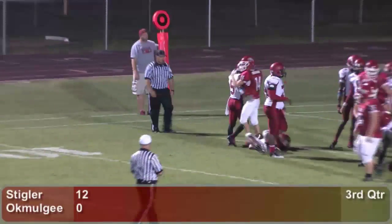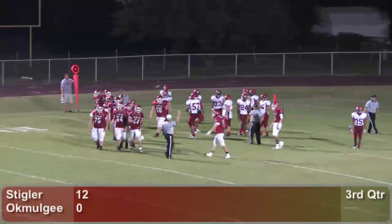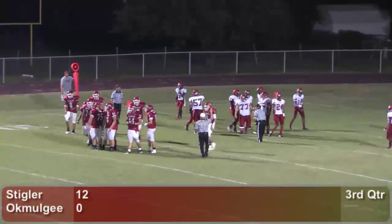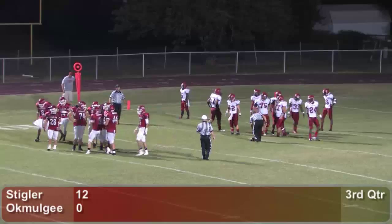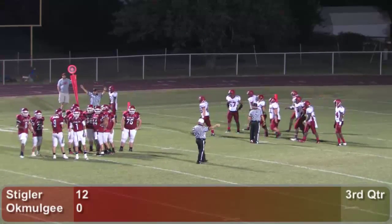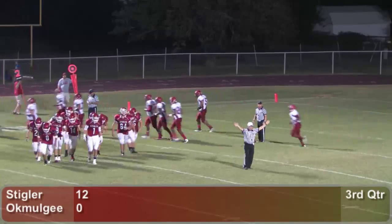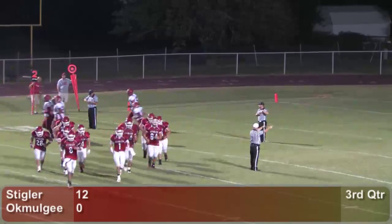Seth Sandlin this time, a keeper again, around the left side, picks up good yardage, all the way down to about the 5-yard line. Timeout, Bulldogs.